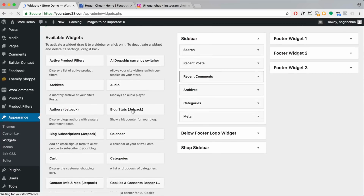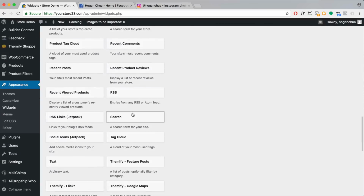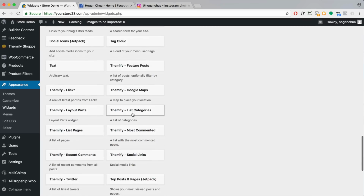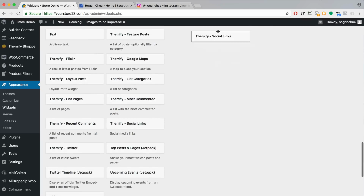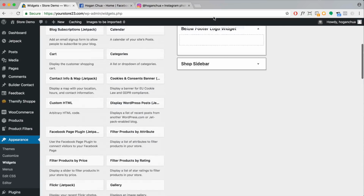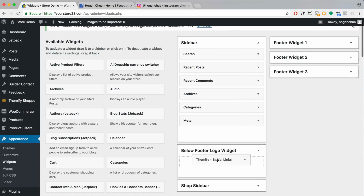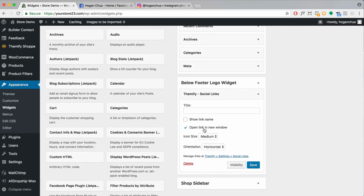Once you've done that, we're going to look for the Themify social widget. So scroll down, look for Themify social links, click on it and drag it up, or scroll up. What you need to do is drop it below the footer logo widget. Then select open link in a new window, because when people click on that social link, it should open up in a new tab. All right, so we're going to click on save.